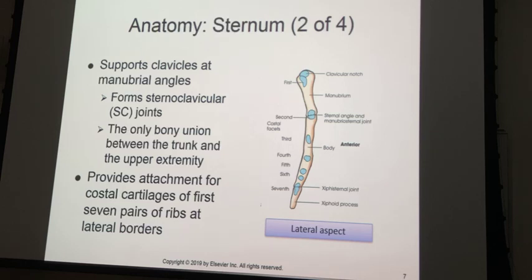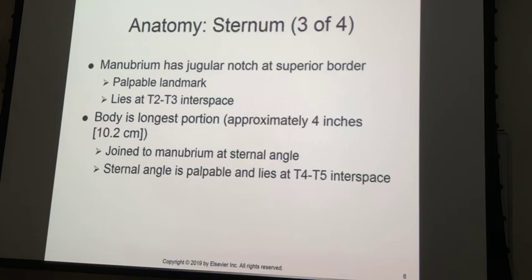So it also provides attachment for costal cartilage, which in turn provides attachment for the ribs. So the manubrium has the upper portion, the broad triangular upper portion. The jugular notch is a palpable landmark, and that's where you poke on your sternum, and then all of a sudden you poke, poke, poke, like that. Right there where it sinks is your jugular notch, and that lies at T2, T3.